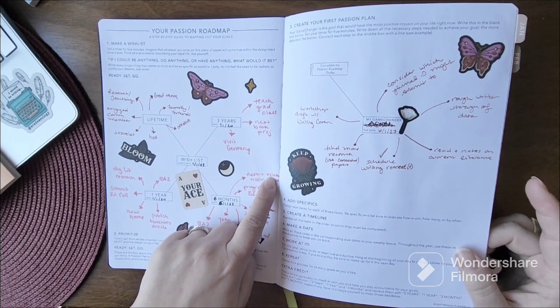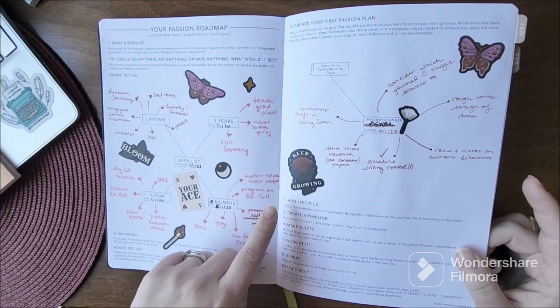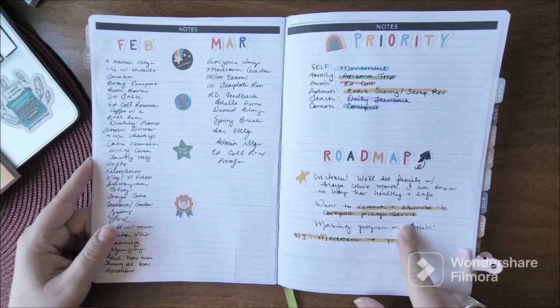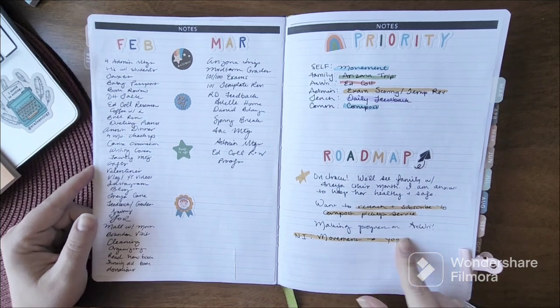It says also restart volunteering. That's just not tenable right now for me. Probably this would be a nice summer goal to do. And then I'm definitely making progress on the academic writing goal. And what needs improvement is the movement.